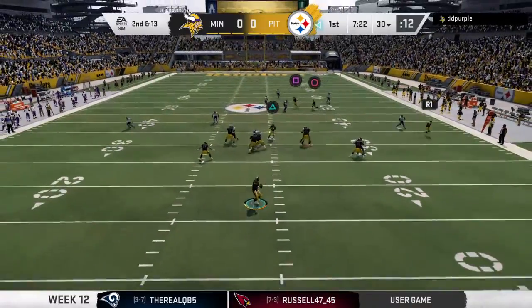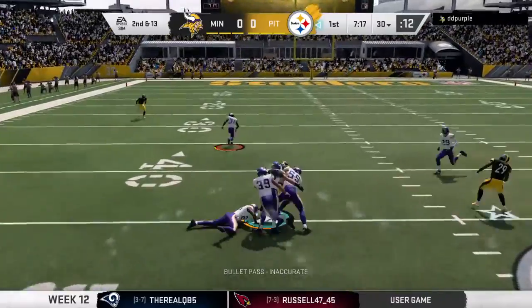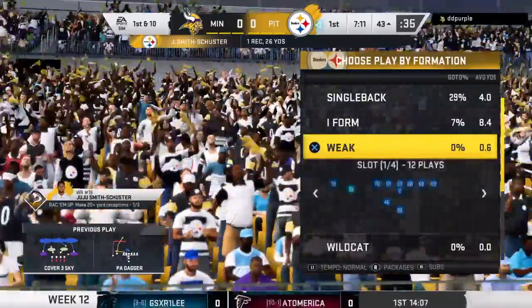Rudolph looking to throw. He'll find Juju Smith-Schuster. And this is going to turn into another 1st down as the tackle is made at the Vikings' 43.